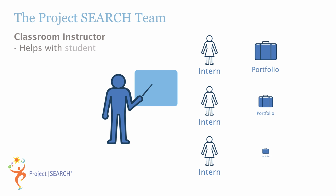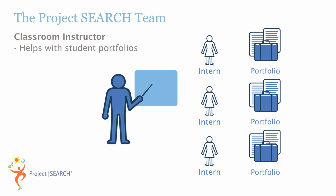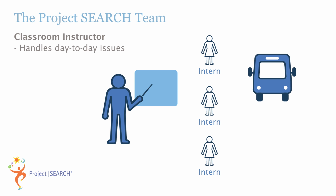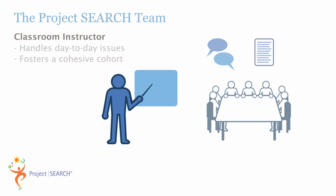In addition, the instructor helps each student develop a portfolio that documents their activities and skills, including evaluations, letters of recommendation, etc. Plus, the instructor helps interns deal with day-to-day issues that arise, everything from problems with transportation to and from work to how to respond to social situations in the workplace. The instructor works to make the classroom a home base for the interns, a place they can discuss and reflect on their experiences, compare notes, and come together as a cohesive peer group.